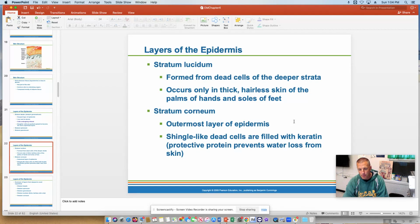Okay, and that protective protein prevents water loss. So that's actually something that people don't really think about. But for example, when someone gets a severe burn, one of the major things that's an immediate concern is water loss, dehydration. They're not able to keep their body's moisture in because they don't have that protective barrier. So this layer is critical in that.